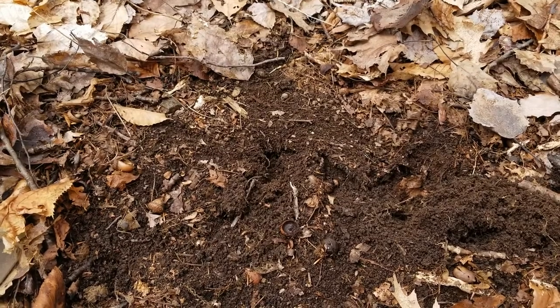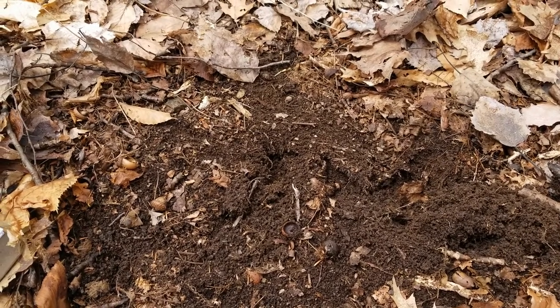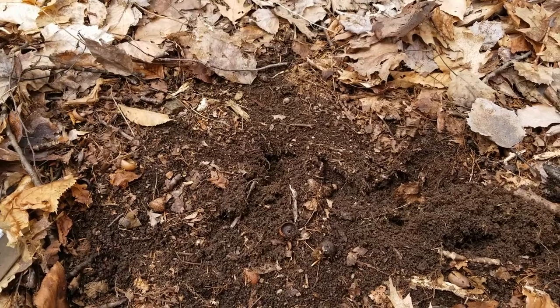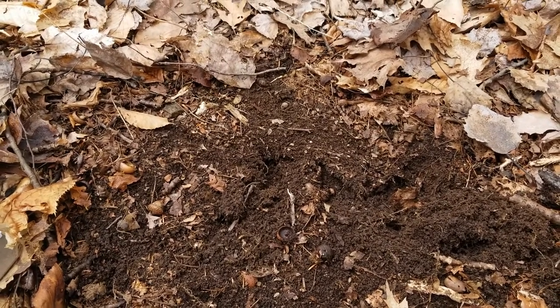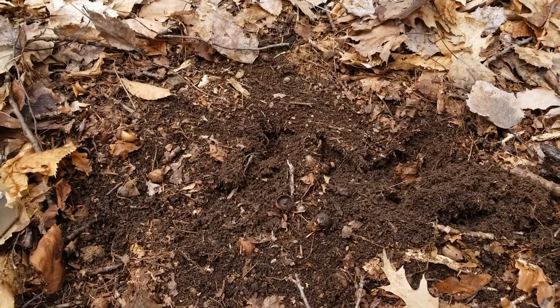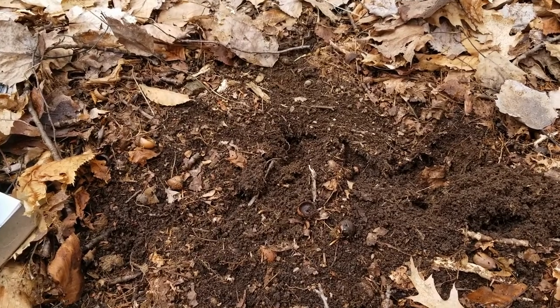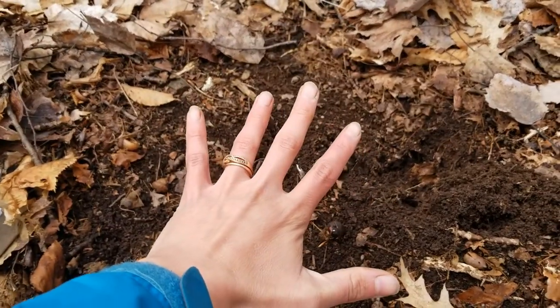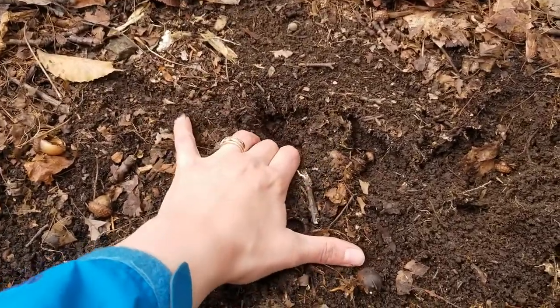All right, naturalists, here is my dirt patch, my study plot, if you will, and it may not look like much, but I bet there are tons of roots right beneath the surface ready to be discovered. So you need a really important tool for this part. Your hand, your built-in shovel. So we're just gonna kind of move our hand.